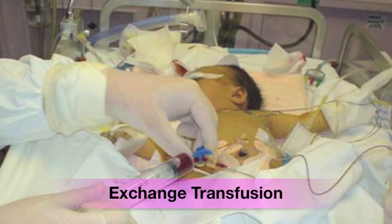But as I said earlier, fortunately, neonatal jaundice in most cases is a trivial condition and goes away soon after birth.